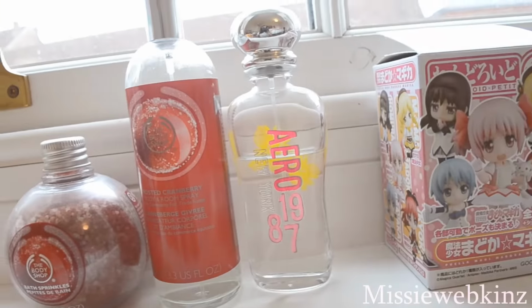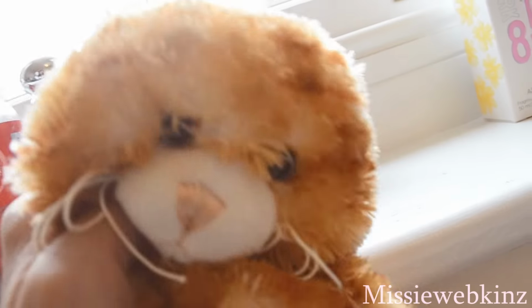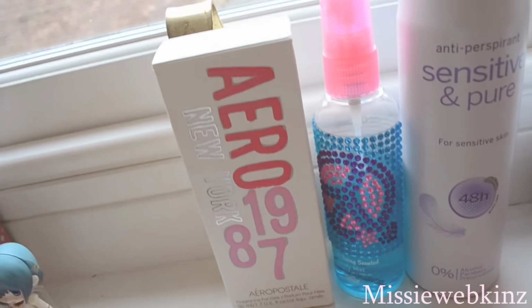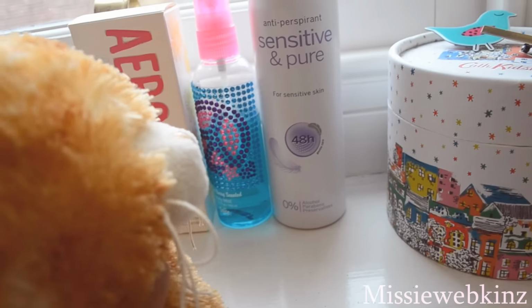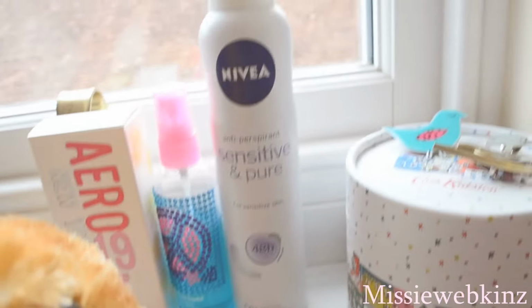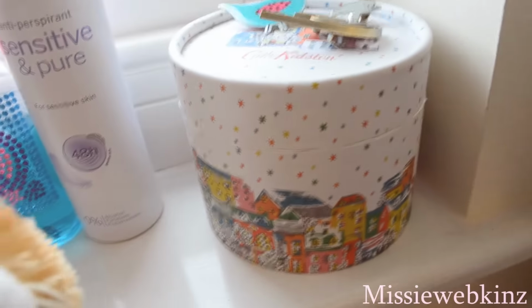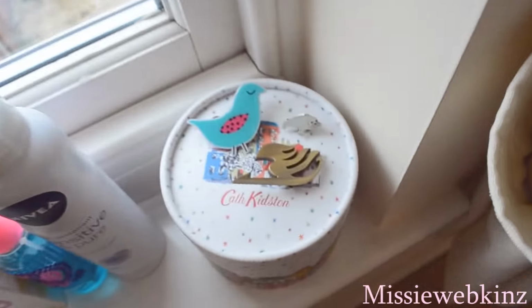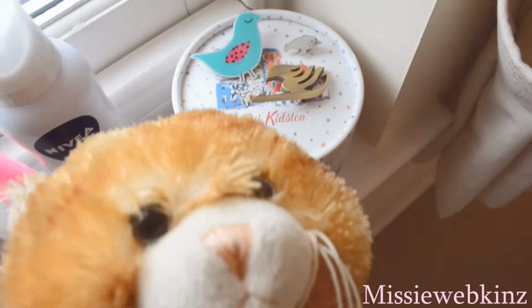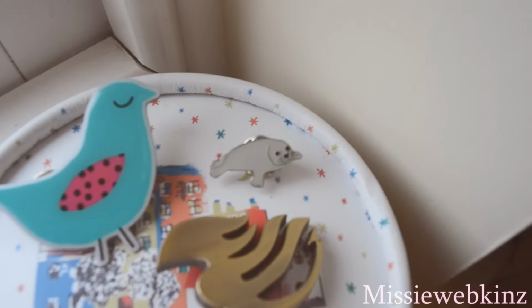Then I have some Aeropostale perfume. I have a little blind box Madoka Magica figure right there. I got Tiny Sayaka, which is super cute. And then over here I have the Aeropostale perfume box. I think this is blueberry body spray from Justice when I went to New York. I have some deodorant. And then I have this little Cath Kidston tub, which on top has some lovely little buttons, including a little bird pin, a little fairy tale pin, and a tiny, tiny, tiny little seal.